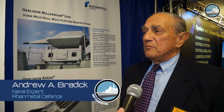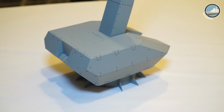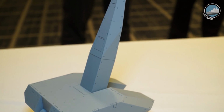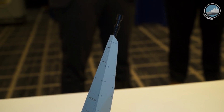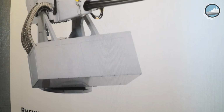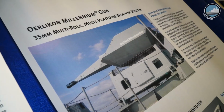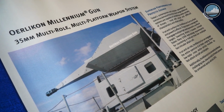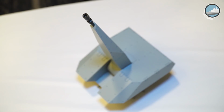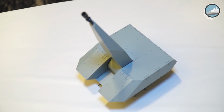This year, we continue to promote our 35 millimeter Millennium gun, which is a 1,000 round a minute gun, perfect for surface warfare and anti-air warfare, and also against surface skimming missiles. We've been very successful with the 20 millimeter. We've got a lot of attention on it. The 35 millimeter we have sold, of course, quite a few to the Danish Navy. In addition, there are other navies in line with interest in it.